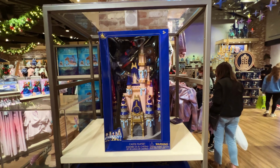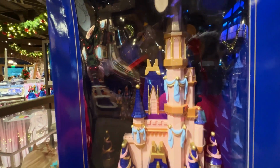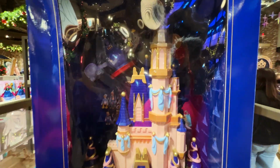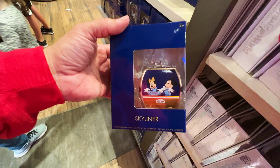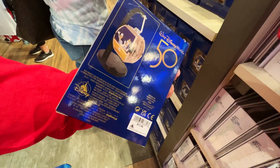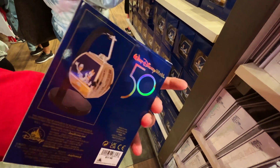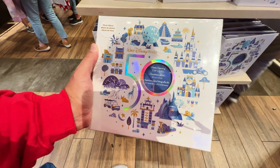What's going on here? The castles are also readily available at Shop Disney. That's not Shop Disney. That's Disney Springs. They're available at Disney Springs, and they're super cool. They have a monorail inside them. You get two rides. And if you just want like a little collectible you can sit on your desk, there's this 50th monorail for $18. It's gold and it's got the characters on it.